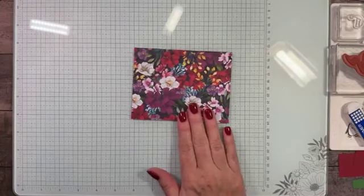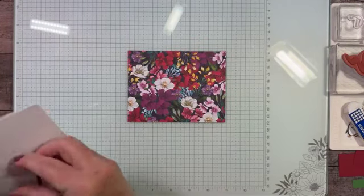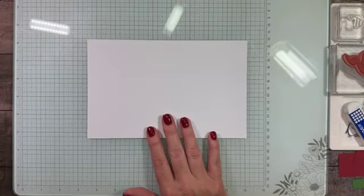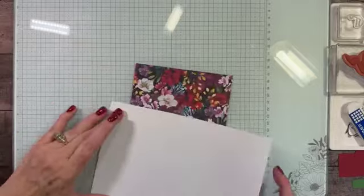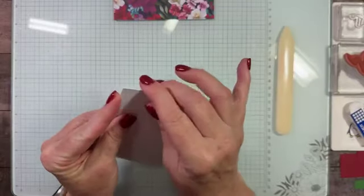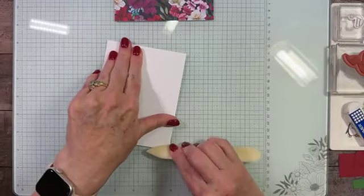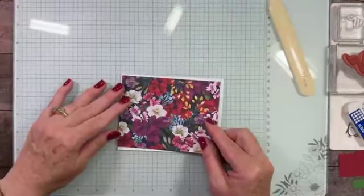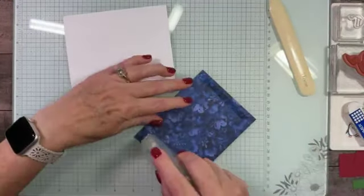Okay, so I've got a piece of the designer series paper, and this is 4 by 5 1/4. And then I have a basic thick basic white card base, and this is 5 1/2 by 8 1/2, and I've scored it in the center at 4 1/4. And if you don't usually score your cardstock, you really want to score the thick white cardstock. It doesn't look really nice if you don't. So scoring is the best option for this. This is going to be a landscape card. And we're not doing anything special with this piece, so we're going to go ahead and just add that to our card base.